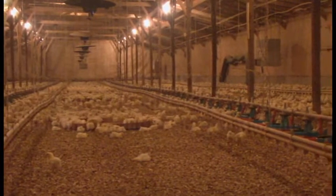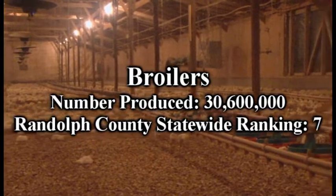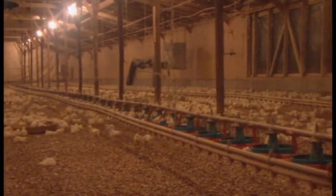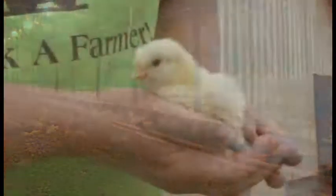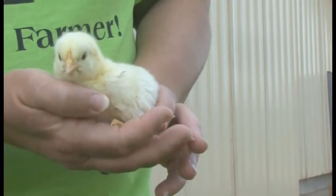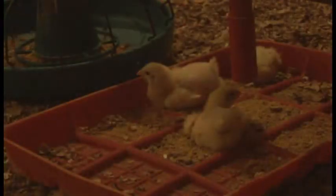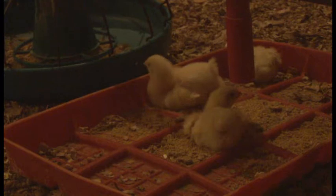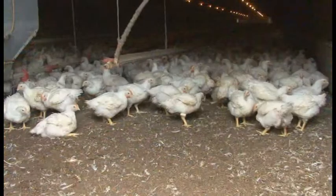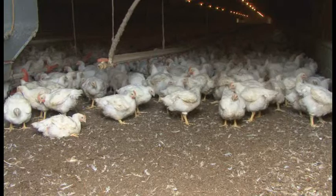Broilers, Wright Farms. This is a chicken house, and this is what 20,000 chickens look like. These chicks are only 6 days old, and they sleep most of the time. They eat and drink water whenever they want. Food and water are always available. And chickens grow fast. Here are the same chickens now at 5 weeks old.